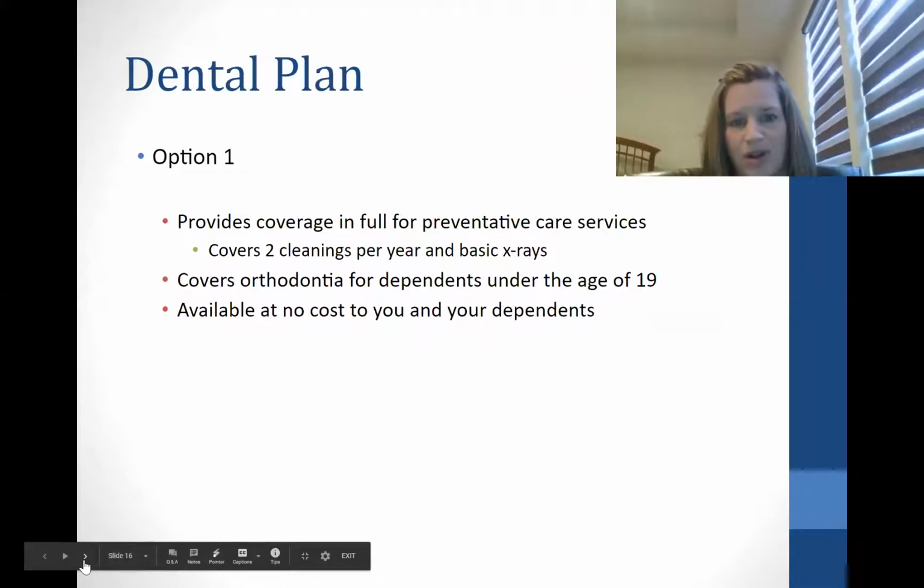The first option, dental option 1, this is really just preventative care. So this covers basic cleanings and x-rays. It does not cover any restorative services. So if you are anticipating that you might need a filling or any restorative services such as a root canal, a crown, and an extraction, those things would not be covered at all under dental option 1. So you'd have to pay the full amount for those services. However, with this plan, it is available because it is just basic dental care. It is available at no cost to you and your dependents. So if you're not anticipating any dental services for the next year, you might want to think about taking this free option for you and your family. And then perhaps next year, increasing to a higher dental option. It's a good plan.